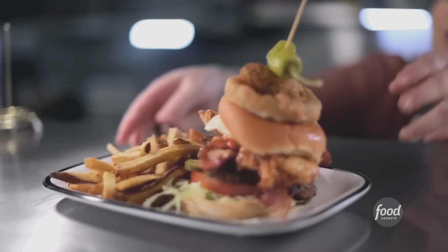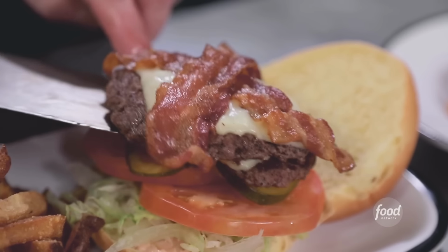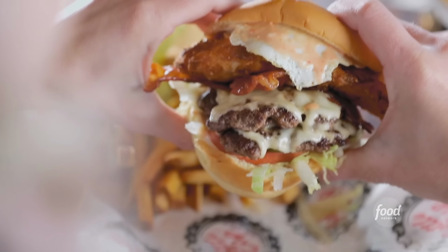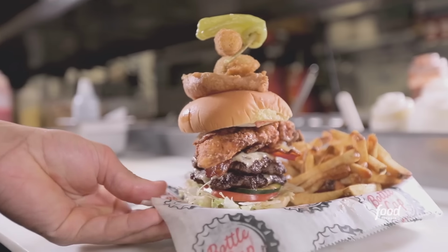Beast of a sandwich. And she's also crushing it with the menu here. Titan sandwich is huge, from the burger itself to the chicken tender to the jalapeno popper. It's so good. It looks intimidating, but I feel like we could tackle it. Just a simple sandwich. What's that called? The Titan. It's called the death of me.